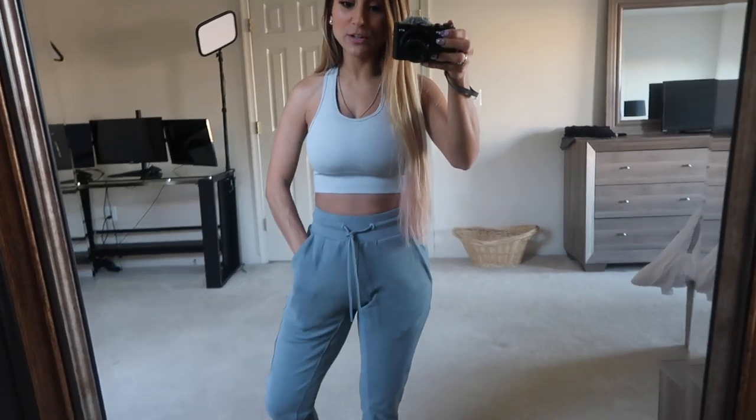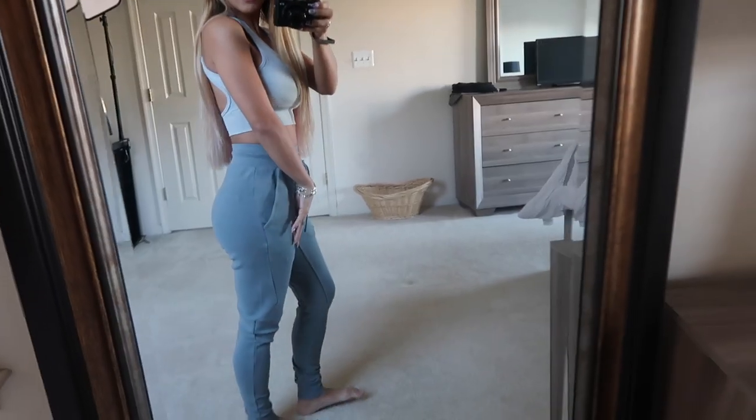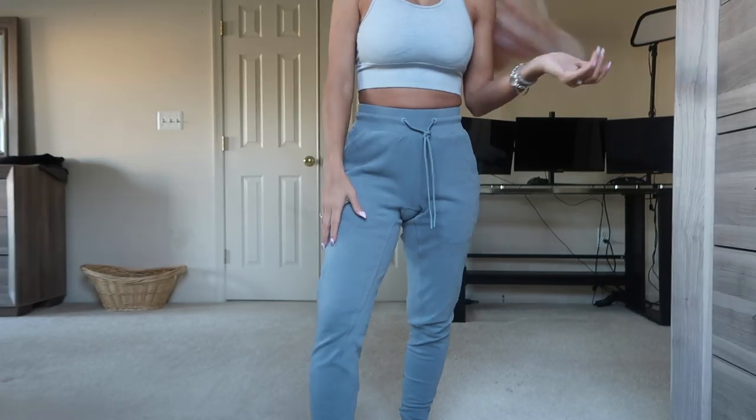You guys, I need these in every color. Holy crap, these are so freaking nice, and they are super stretchy. I can do a frog squat, I'm fine in them. Now let me try on the top and show you what it looks like. I feel like this launch should be the Alphalete booty launch, because everything in this launch makes your butt look so freaking amazing.